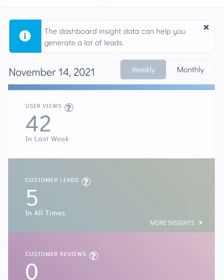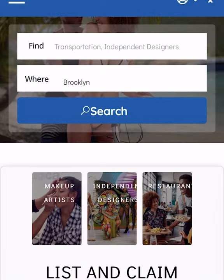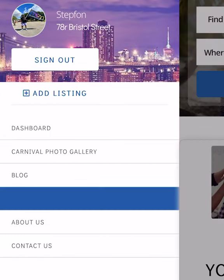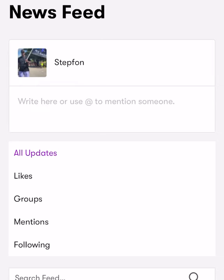So now we'll go back to the homepage of the website. And now we go to the navigation tab. We'll come to social space. We'll be taken over to the social network part of the website. So once you're logged in on either side of the platform, if you have both profiles, you'll be able to switch between your business and your personal profile automatically.